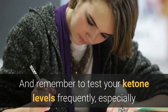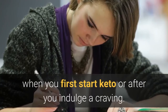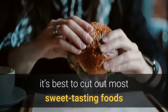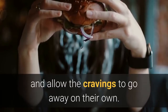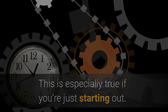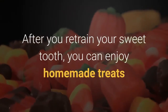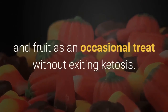And remember to test your ketone levels frequently, especially when you first start keto or after you indulge a craving. Overall, if you want to succeed on the keto diet, it's best to cut out most sweet-tasting foods and allow the cravings to go away on their own. This is especially true if you're just starting out. Eating sweets if you're addicted will only make your cravings worse. After you retrain your sweet tooth, you can enjoy homemade treats and fruit as an occasional treat without exiting ketosis.